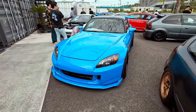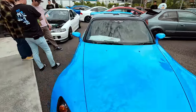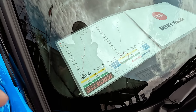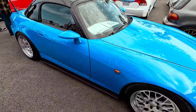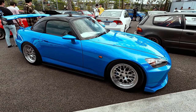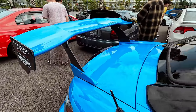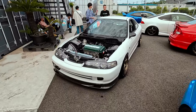It's a HKS supercharged S2000. It makes like 300 something. Makes 318 horsepower PS. The torque curve is a little strange, but I'm sure they could fix that. And Mugen front lip. And carbon side skirts. And a custom GT wing. Mugen hardtop.